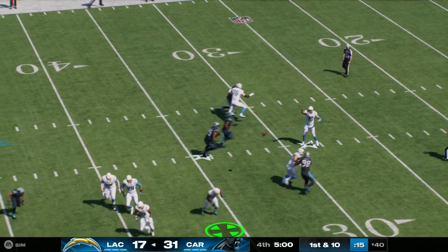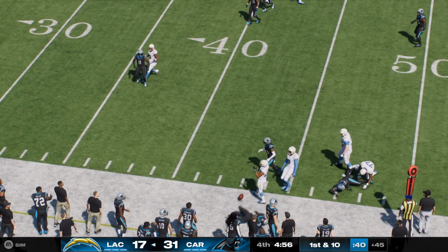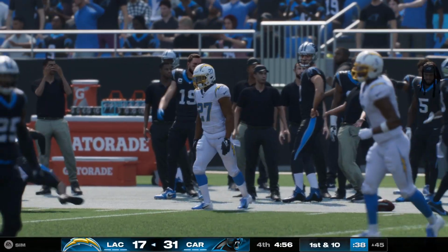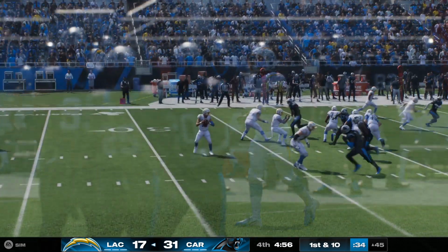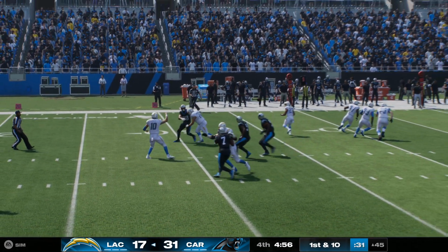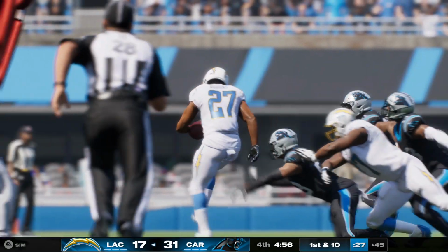Here's Herbert. They set up the screen for Dobbins. And out of bounds on the other side of midfield at the 45. 15 yards is the pickup there, and the drive starting very nicely. 1st down. And that's not a play that you see all that often at the start of a drive, but some teams, they don't mind doing it.